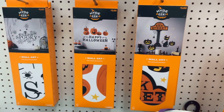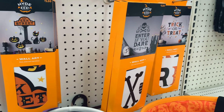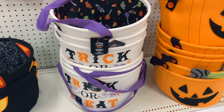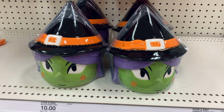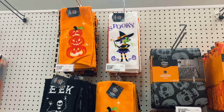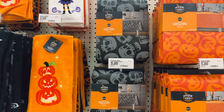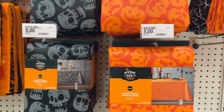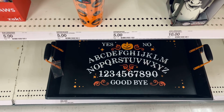Some wall art. Eek Street, Happy Halloween, and Spooky. And Enter If You Dare, and another trick or treat. They did a good job on their little treat buckets this year. I thought that was really cute. I really like the jack-o'-lantern one, and the trick-or-treat one's beautiful too. Some witch candy dishes, ceramic witch candy dishes. They're Hide-and-Eek towels and tablecloths in various patterns, like jack-o'-lanterns and skulls. It's all the same Hide-and-Eek pattern that they've had for the last couple of years. Some lace tablecloths, which were pretty.